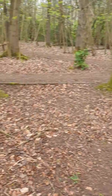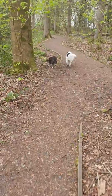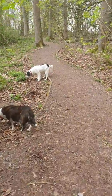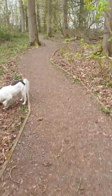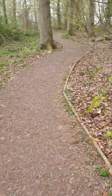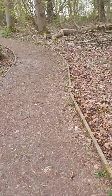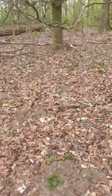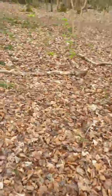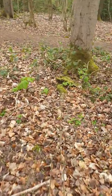Right, we're just going up towards Lloyds Ridge path. Just a short one. I haven't got the gimbal or anything with me again today, because I wasn't planning on doing a video. Come on, let's take it over here, come on. Take a shortcut through, because there's some other dogs up ahead.